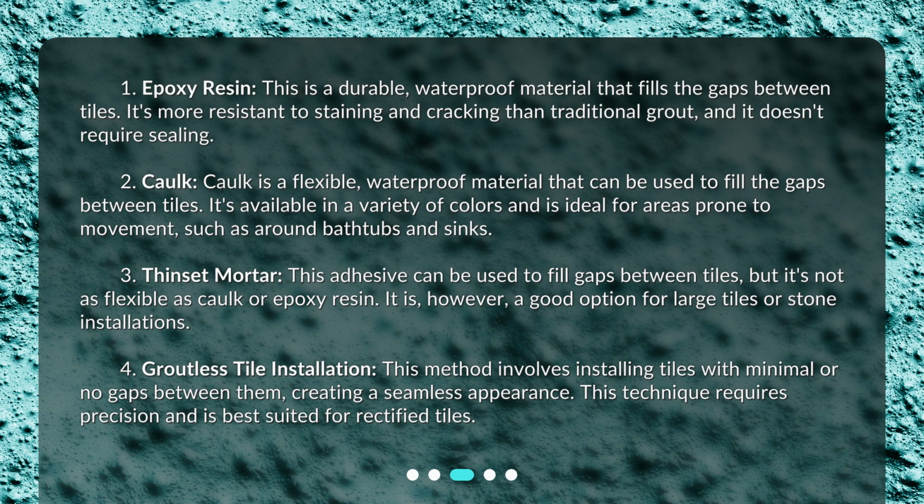4. Groutless tile installation. This method involves installing tiles with minimal or no gaps between them, creating a seamless appearance. This technique requires precision and is best suited for rectified tiles.